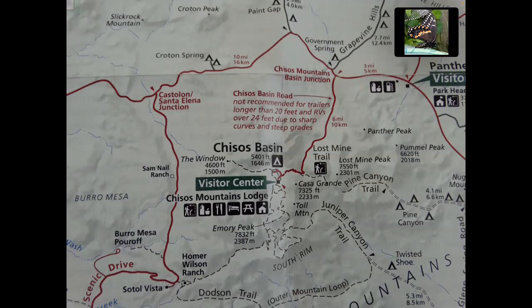They're the southernmost section of the Rocky Mountain chain. They're near the Sierra del Carmen in Mexico. It's believed that the name Chisos comes from the Apache word meaning people of the forest. And since the Apaches were probably the last people that occupied these lands prior to Anglo-Americans, that's probably the likely origin of the name.